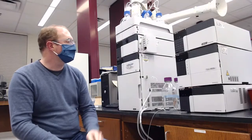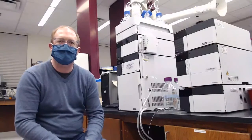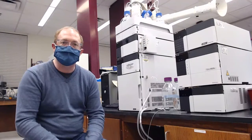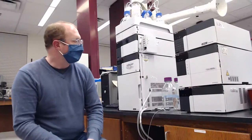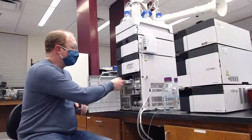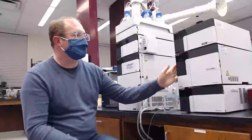So one of them is our HPLC unit. We use this unit for quantitating enzyme products that are made, especially products where we can't necessarily get a UV-vis signal to use on our regular spectrophotometers. This one really helps us out in that case. This is really nice. We've got an auto sampler, so we can set up to 96 reactions at once and let it push go and forget it, which is really nice. And then we've got a number of different detectors as well. So we have a fluorescence detector as well as a photodiode array, which is able to look at the full wavelength spectrum of whatever is coming off of the HPLC.